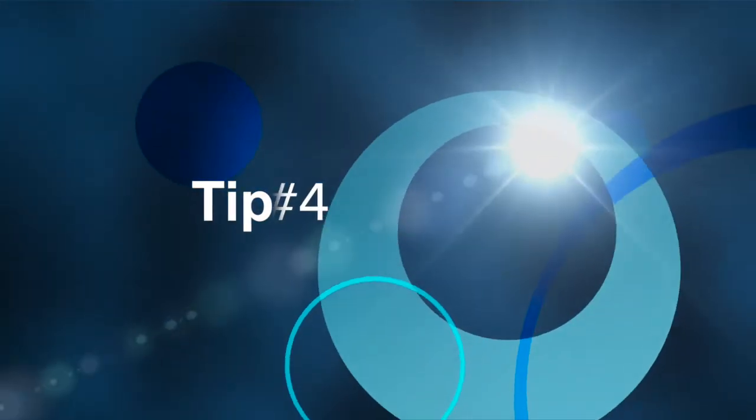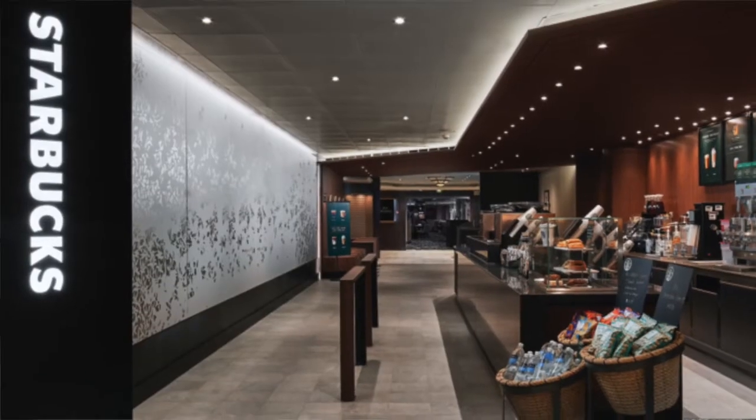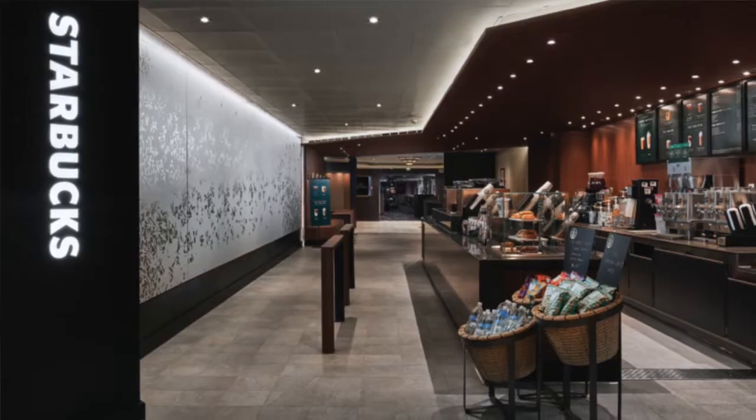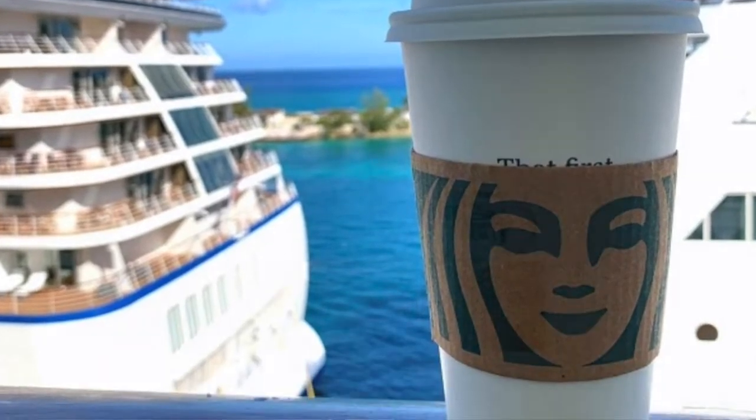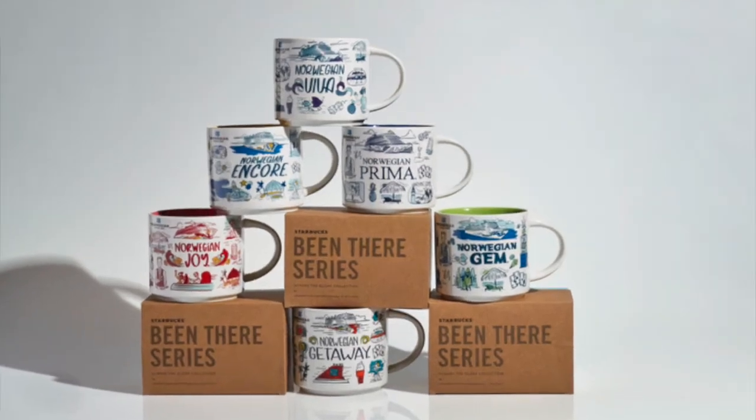What's tip number 4? Head to the atrium for your specialty coffee from Starbucks, like a Frappuccino, skinny latte. You can get your favorite Starbucks beverage right there on board. That is awesome. You're still naming them off. Okay, I know you got a lot of favorites. Don't miss out on that one. That's a great one. I know we like to go to the Starbucks whenever you find them on a Norwegian ship.